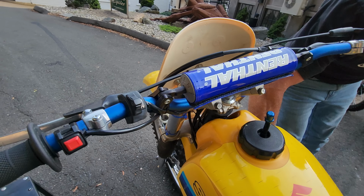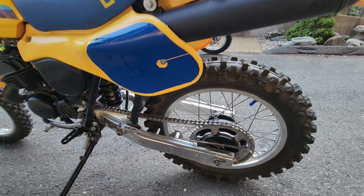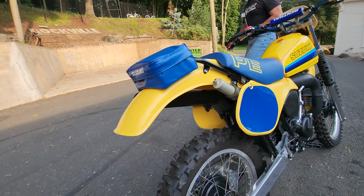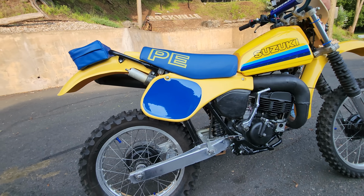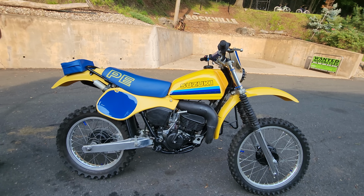And this one is a low-use survivor that my friend Jay out of Virginia, who had a collection of 33 bikes that we purchased, sold us along with a bunch of other really nice bikes. And it's been completely gone through. It was taken right down to the frame.